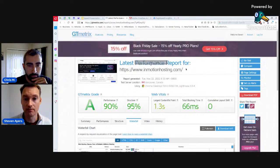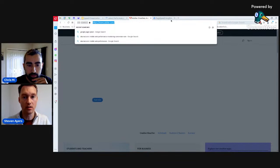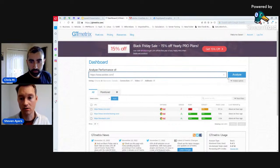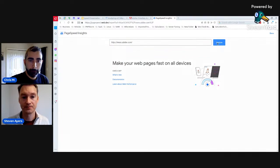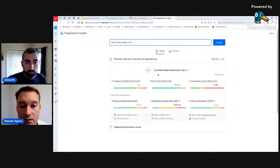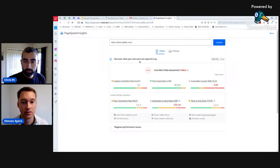Let's look at, did we have a website that we wanted to test? Nothing yet. Let's try Adobe and see what GTmetrix says about Adobe. And also, let's do PageSpeed Insights. Adobe, I expect to, wow, that was quick on Google's end. It failed. It didn't even finish computing the Core Web Vitals over the 28-day period. It just straight up failed. Interesting.